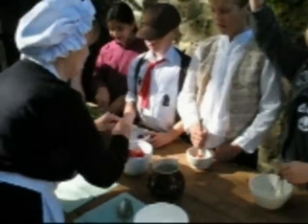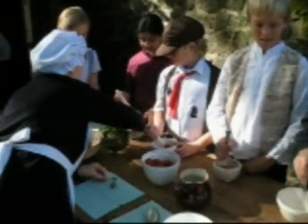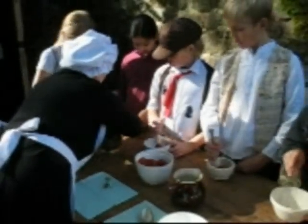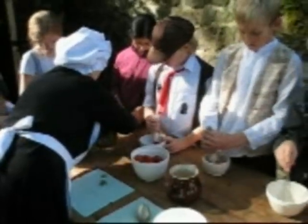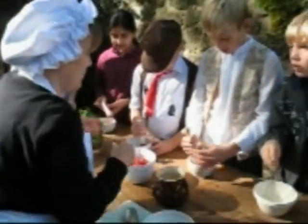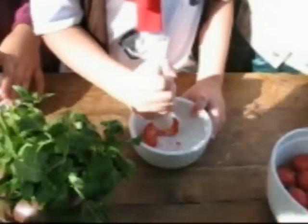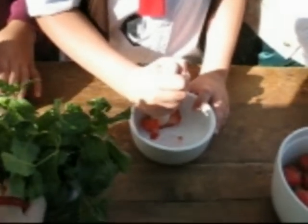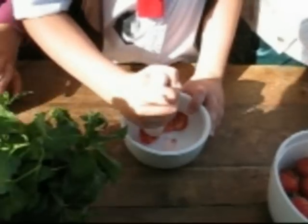She's very angry. You've not to make a noise because she's very angry, does Lady Catherine. Alright, just like this. Just like that. How do you know when it's ready? Okay, so keep squashing it. That's it, keep squashing it.